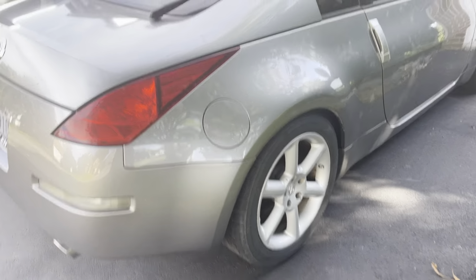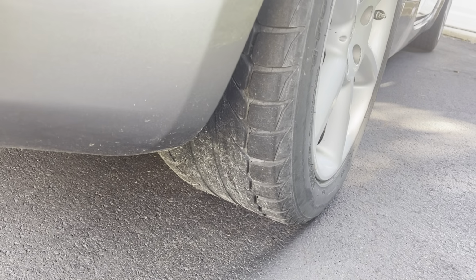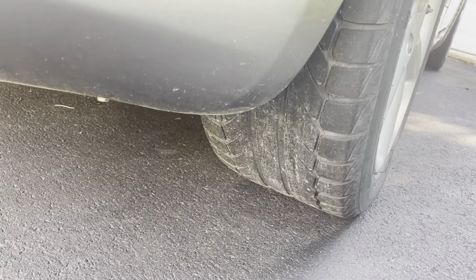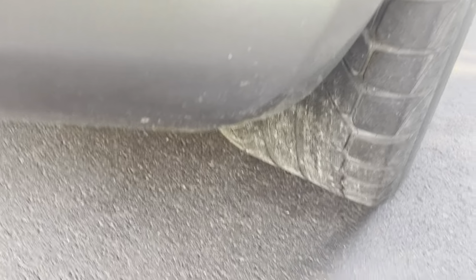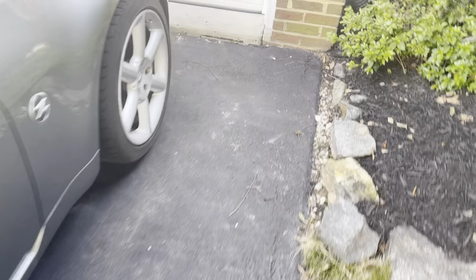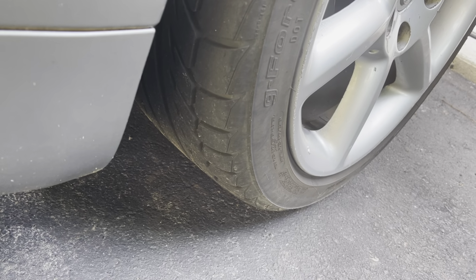Rear tires are probably coming up on needing replacement, but they're not too bad. But I would definitely replace the rear tires. They're definitely starting to look pretty worn at this point. Front tires I think should be pretty good. Front tires are fine.